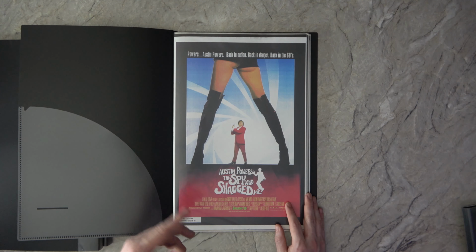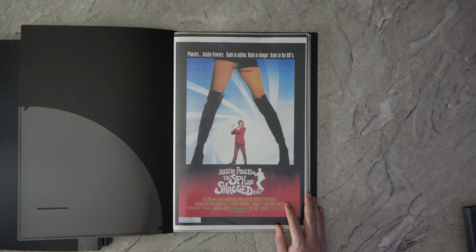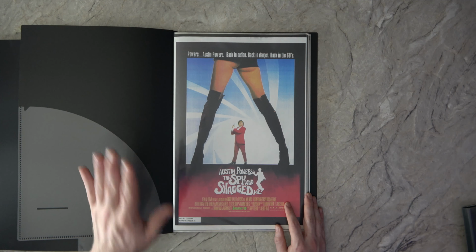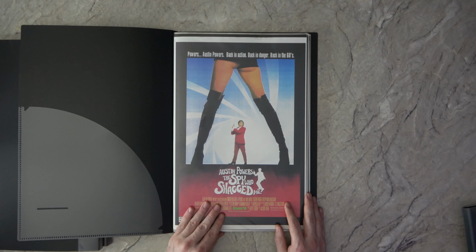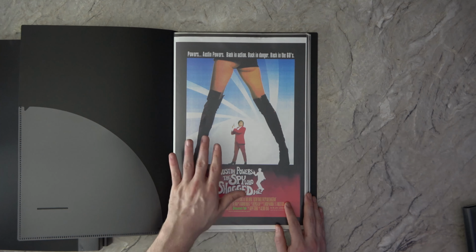I actually have that poster somewhere in my collection. It's in a roller somewhere. I don't have it displayed. My girlfriend happens to hate Austin Powers, so I cannot have it hanging in the house. She despises it, so I have that poster somewhere.